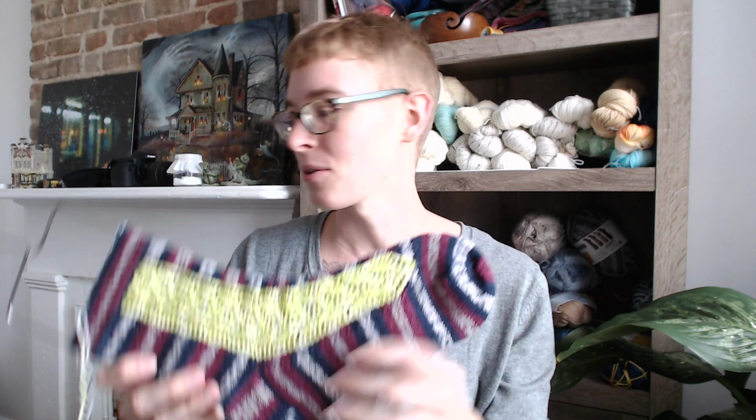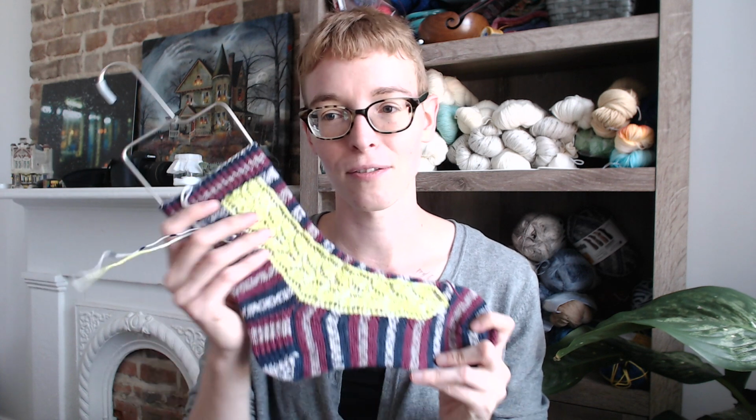So I don't know if you guys noticed, but on mine, which are way over there, so I can't grab it anymore, it's definitely loose at the toe, which is why I say it's not meant for blocking, it's just meant for showing off in a flatter format. But yeah, that's work in progress number 2.